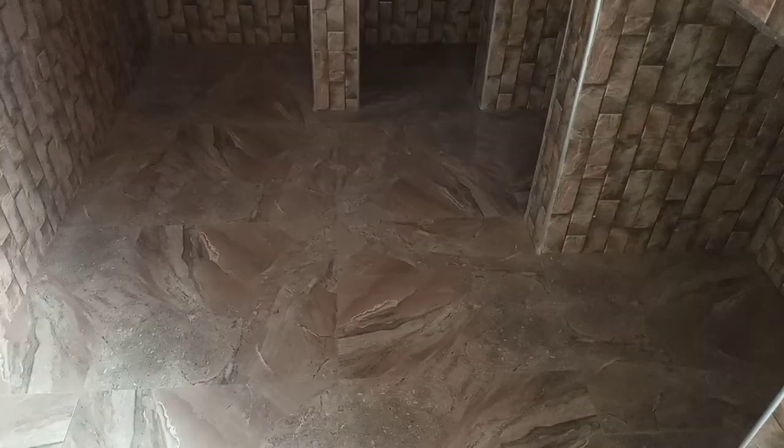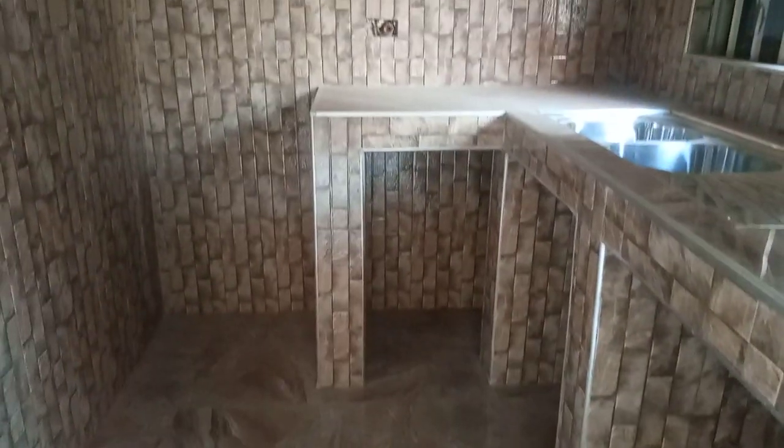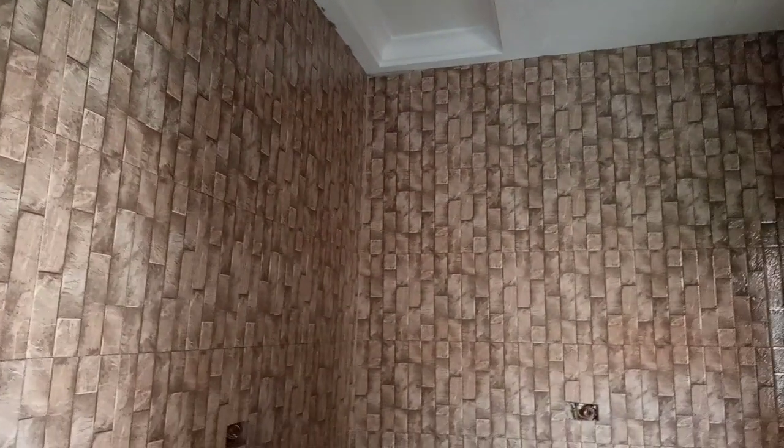And this is the floor tiles of the kitchen. Very nice, beautiful tiles. I really like the color of the tiles that I've chosen. It's very, very beautiful. So our work is going on and we are just doing it step by step. We don't rush at all. We're just doing it step by step, and that is why we're having all these good results.